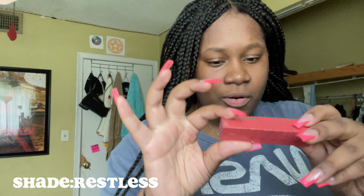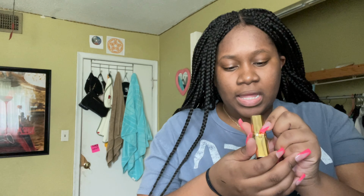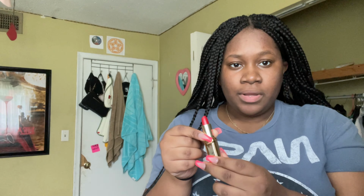I got this liquid lipstick and it's so cute. It just says vinyl on it. Ooh, okay, we're bringing back good packaging. I don't know if it's gonna look good on me. This other lipstick is also cute, look at the color. It's gold, L'Oreal, in the shade Successful Red. Ooh, look how red that is. But I don't know, it looks a little pinky.